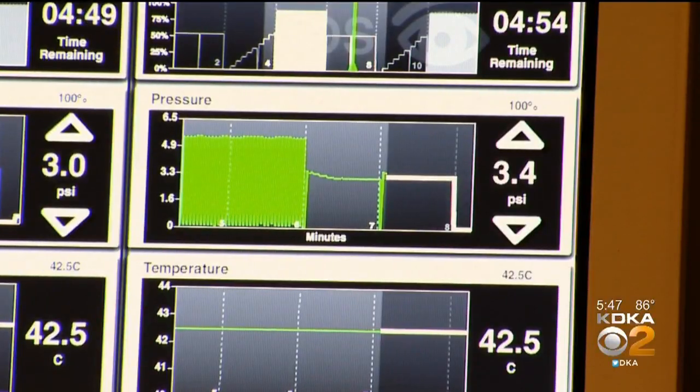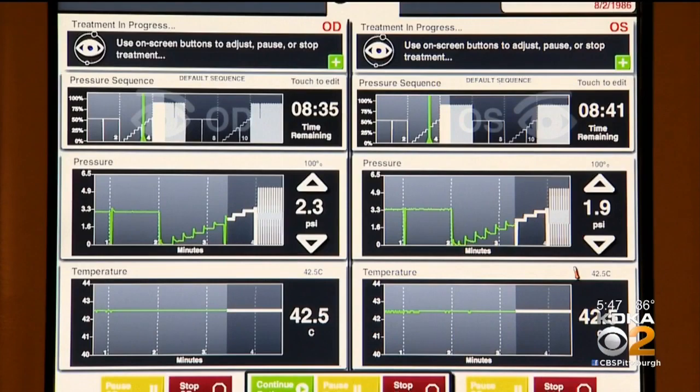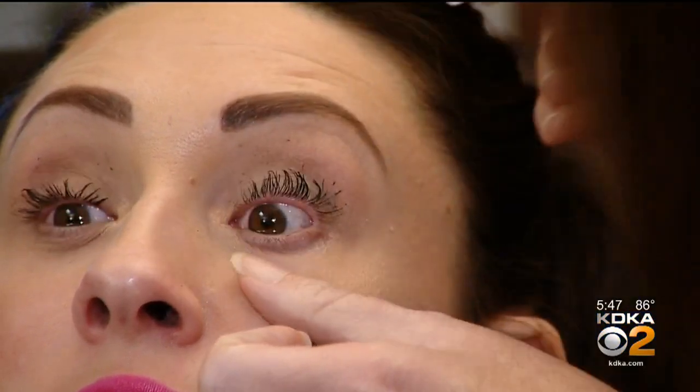Dr. Schrader has been using the device since January. So far, about 20 patients have tried it. You don't feel the improvement right away. It does take a little while. More improvement comes after a month. And results can last 1 to 3 years.